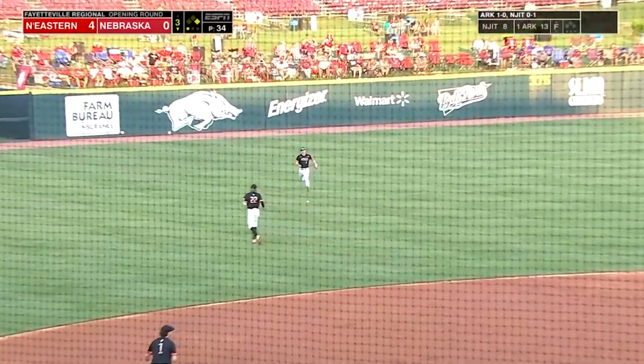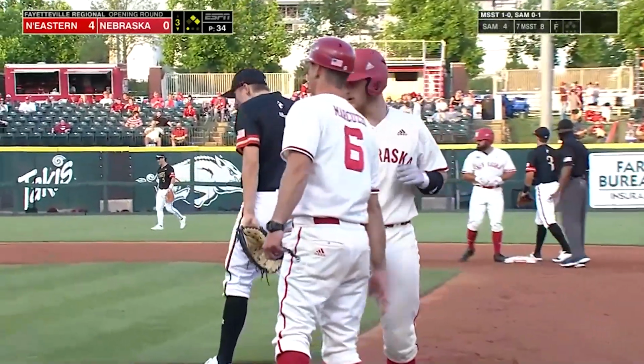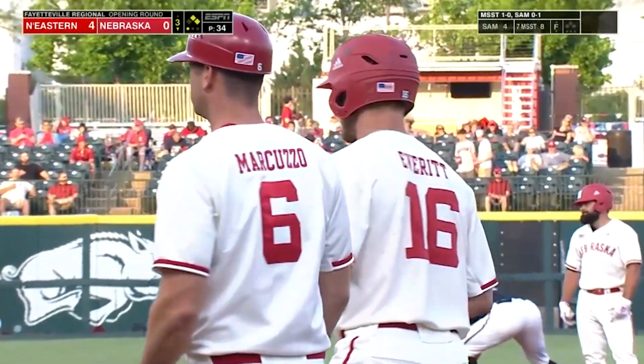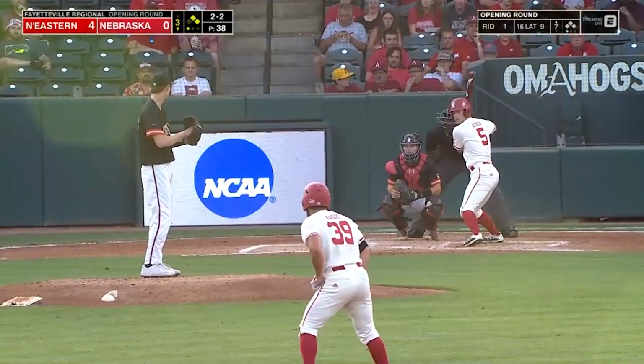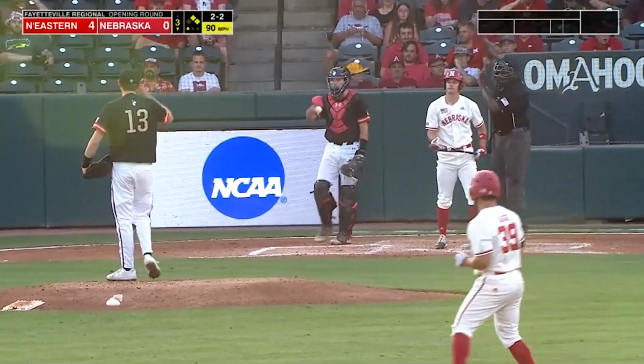Base hit to left field. Single for Hagee, single for Everett. 2 on with 1 down for Nebraska here in the third, and they'll bring the tying run to the plate as they go back to the top of the order. He talked about how refreshing it was for Keene to just continue to put up zeros, and that's something that is hard to do as a pitcher.